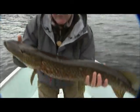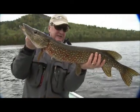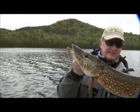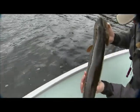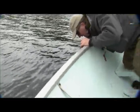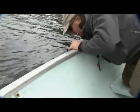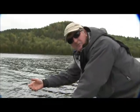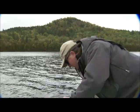Let's have a quick look. How is that for a fish? Nice fish. Isn't that beautiful? Nice and thick, very aggressive. Oh, nice. It's gonna go. It's not gonna take a lot to revive him. Okay. Just get him here. Oh, look at that. He's already gone. I just gave him a little light rub underneath the belly. Boom, he was gone.